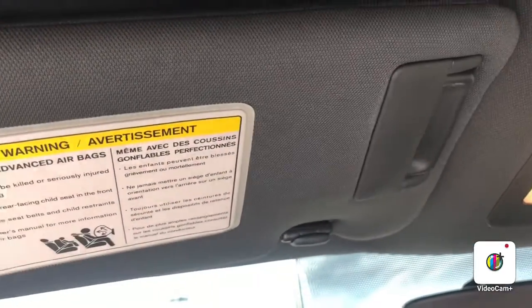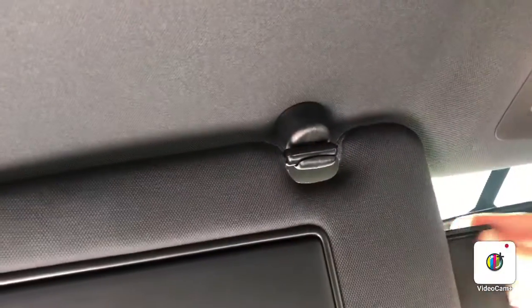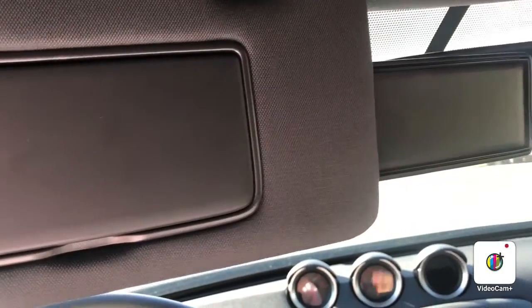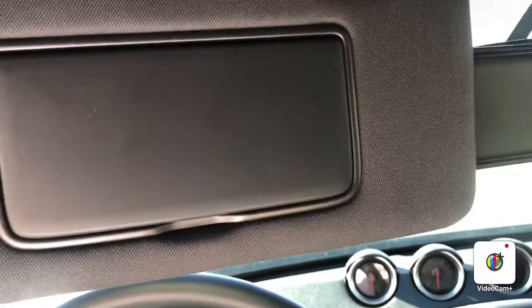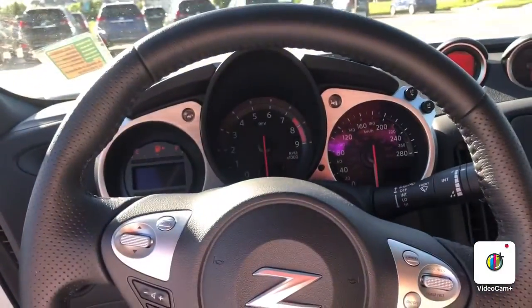Coming up here, just a nice little feature I personally actually haven't seen before. You can see this little guy. That's just to help with the light, especially if you have it off of the front and on the side, blocking the light from there. That's definitely a nice little feature to have. Let's go over the trunk.